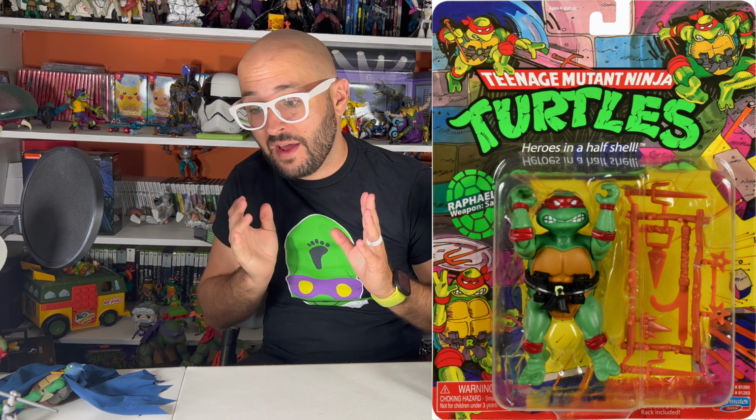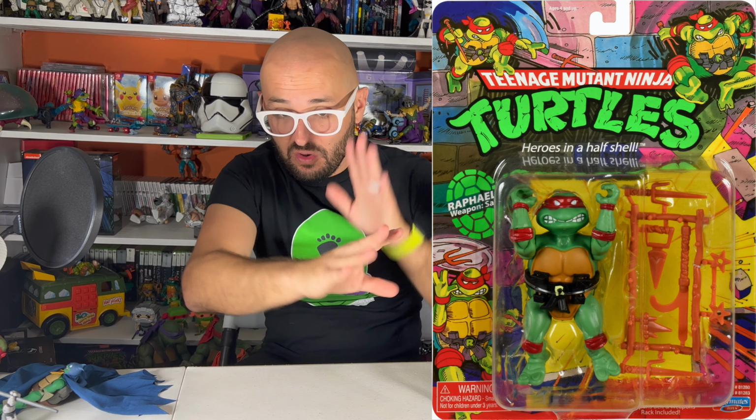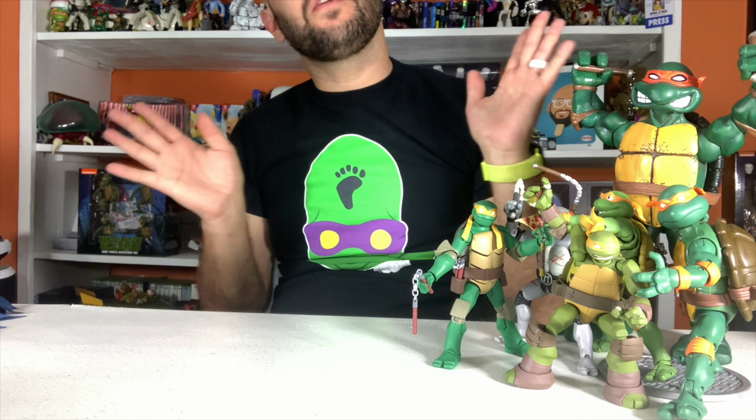So now, talking about modern, Playmates is re-releasing old models again. They're putting out the original line. They're putting out variants now. So that's a whole issue. I'll probably flood the whole screen right here with different things. But Playmates is reissuing old figures. So when you're saying modern day collector, I guess you have to include Playmates. But I'm not doing it.